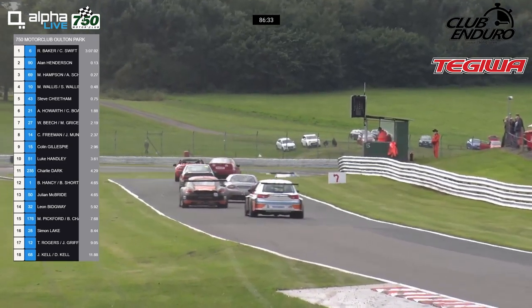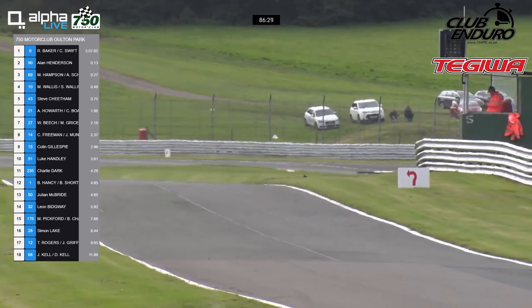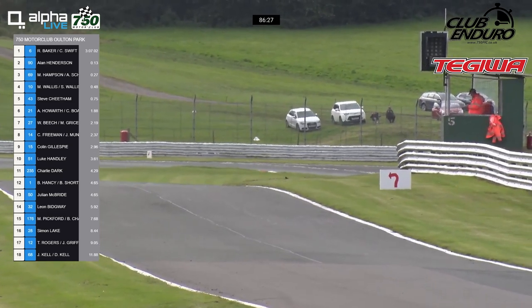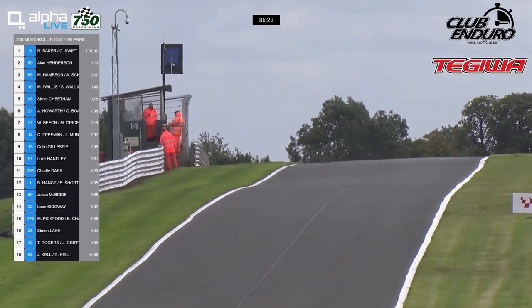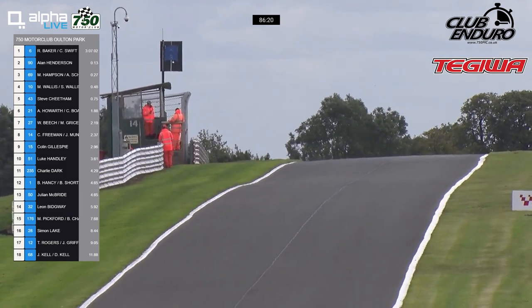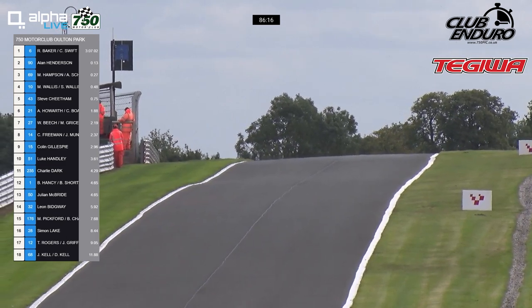I'm sure we'll pick the leaders up in a moment or two now that the tail of the field has made its way safely through Old Hall Corner. But the BMW had some serious power coming out of Old Hall Corner as we wait to see who comes over Hilltop in the race lead. Will it be a Seat? Will it be a BMW? Or will it even be a Lotus of Alan Henderson? We wait with bated breath to find out.